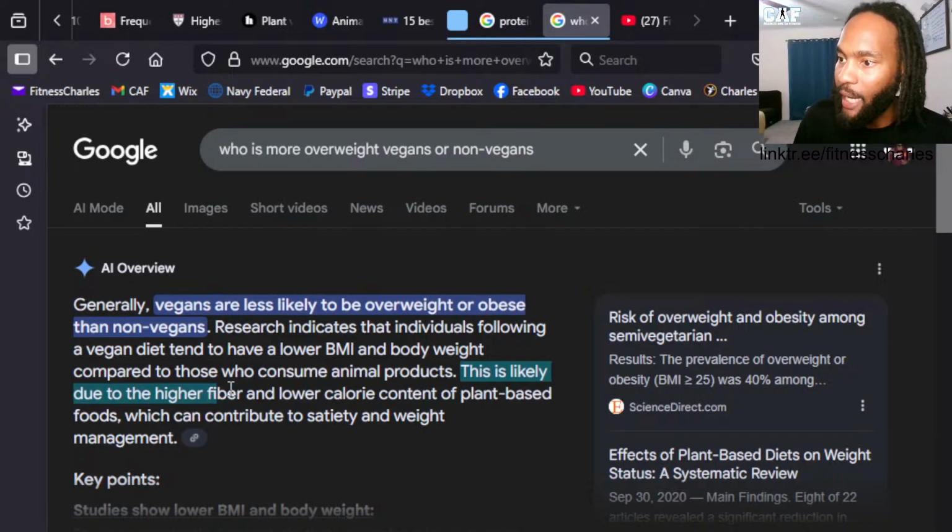This is likely due to the high fiber and low calorie content of plant-based foods, which contribute to satiety, which makes you feel full. That's talking about making you feel full, and weight management.